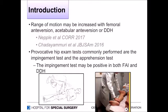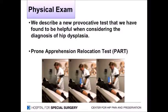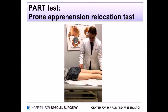So range of motion may be increased with femoral antiversion, acetabular antiversion, or DDH, and provocative hip exam tests commonly performed are the impingement test and the apprehension test. The impingement test, though, may be positive in both FAI and DDH. So we describe a new provocative test that we found to be helpful when considering the diagnosis of hip dysplasia or instability, and it's called the prone apprehension relocation test, or PART test.